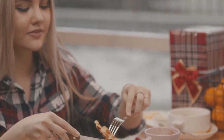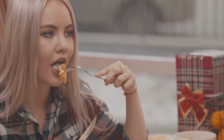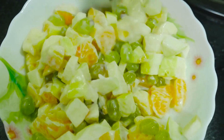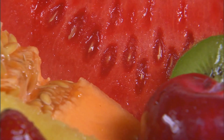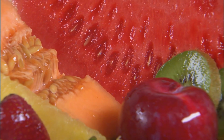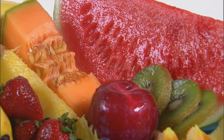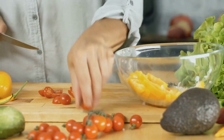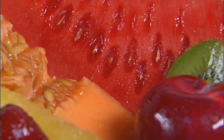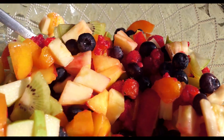The natural sugars in fruits provide an energy boost without the crash associated with processed sweets. This makes fruit salad an excellent choice for a quick snack or a healthy dessert option. Whether you're a health enthusiast or simply looking for a delicious and convenient treat, fruit salad is an excellent choice. It's easy to make, customizable to your liking, and always a crowd pleaser. So let's dive into the world of fruit salads and discover how to create your perfect bowl of goodness.